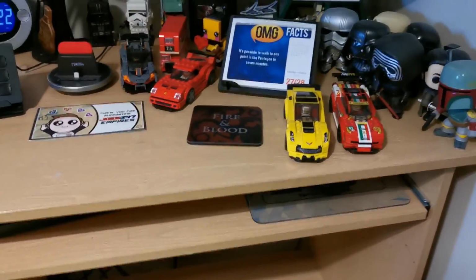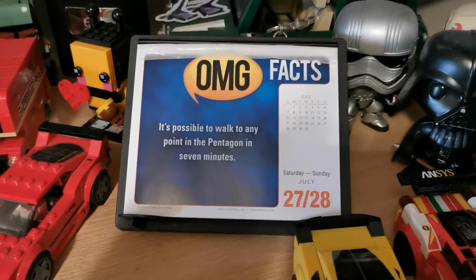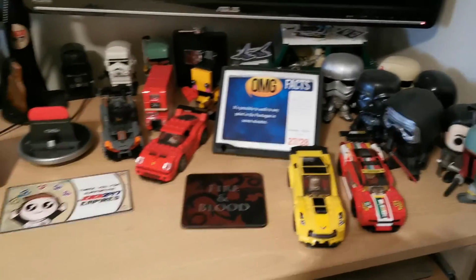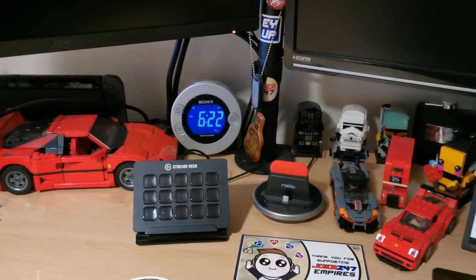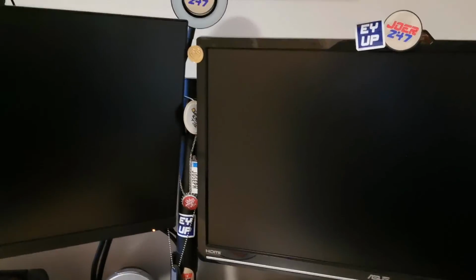Oh. Right. The fun bit now. Dismantle this thing. Fact of the day, spoilers. There you go. It's possible to walk to any point in a pentagon in 7 minutes. Spoilers. Let's dismantle it. Please note the time, 6:22. Yeah, it's gonna be a long build. Wish me luck.